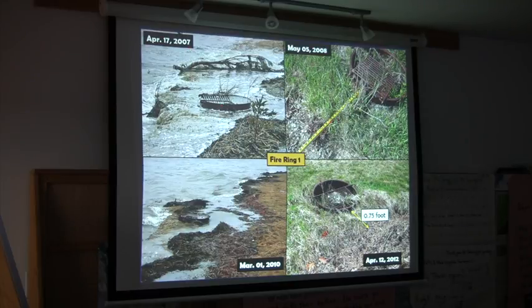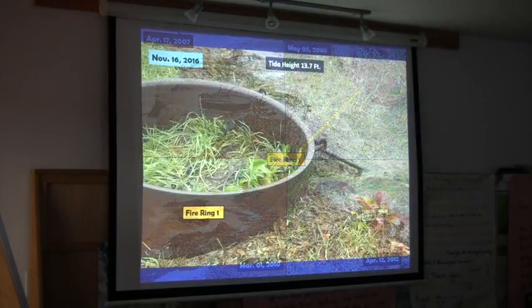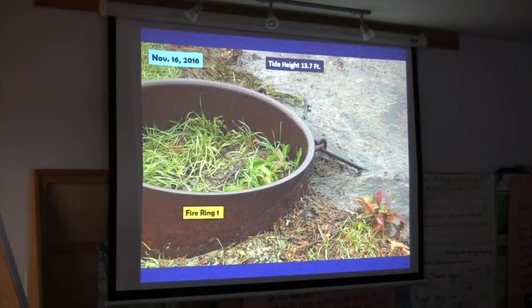2008, it's about a foot back from the water. 2010, it's inundated. And you can see the tide is well beyond it. It's sweeping the seaweed up on the grass behind it. And so here in 2012, it's 3/4 of a foot. And when I took it last year on a high tide, November 16th, the tide was coming right up to the edge of the fire ring. And its top was going up into the water.